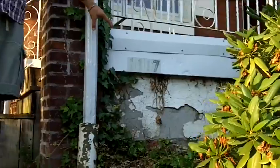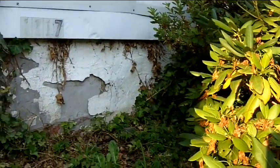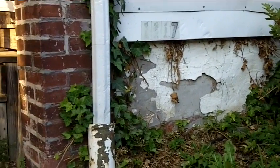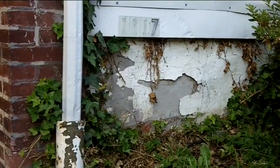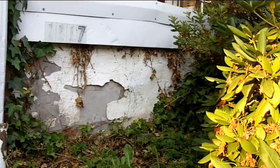Second, we'll take a look at the front wall here. See the concrete's cracking and falling off, so we need that stuccoed up, I guess, would be the best thing to do. Put some wire mesh and stucco it, and that's about it in the front.